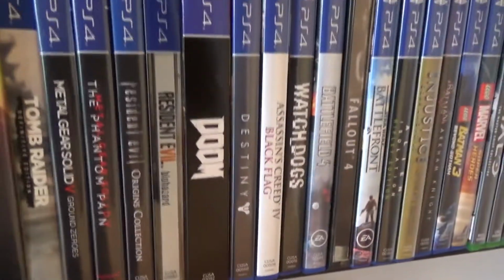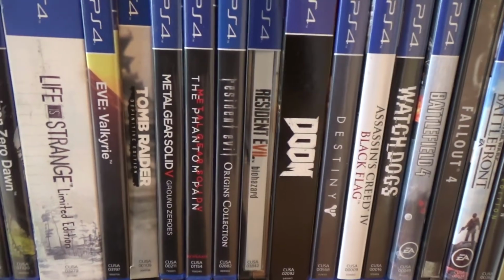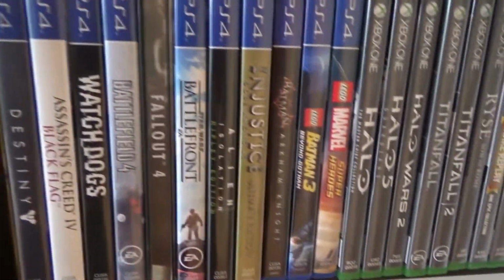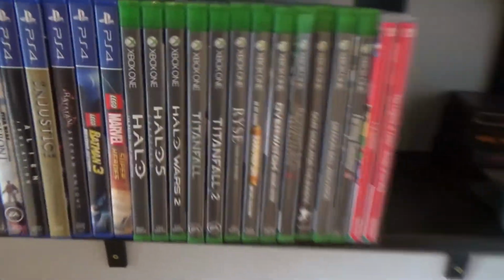Doom. I got that recently, really cheap. Resi 7, really good game, especially in VR. I played the whole thing in VR. I couldn't play it any other way, to be fair. Star Wars Battlefront, Alien. And then my Xbox One collection, which is also not huge.